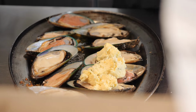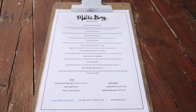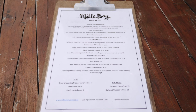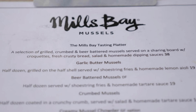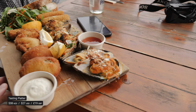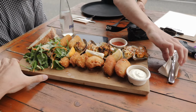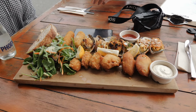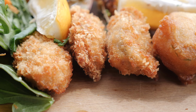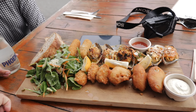But we've gone for a platter. It's a selection of grilled, crumbed and beer battered mussels served on a sharing board with croquettes, fresh crusty bread, salad and homemade dipping sauces. 38 bucks. Thank you. Wow. What are we working with here? So you've got the croquette mussels here, crumbed mussels, beer battered mussels, curry half shell mussels, and the garlic butter mussels. Amazing. What a treat.